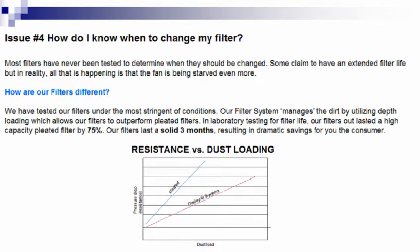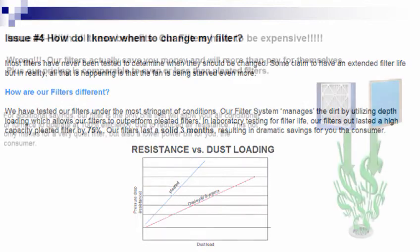We have tested our filters under the most stringent of conditions. Our system manages the dirt by utilizing depth loading, which allows our filters to outperform pleated filters. In laboratory testing for filter life, our filters outlasted a high-capacity pleated filter by 75%. Our filters last a solid 3 months, resulting in dramatic savings for you, the consumer.